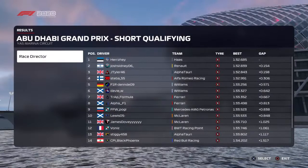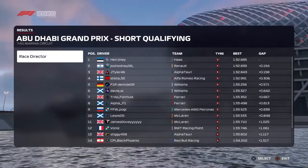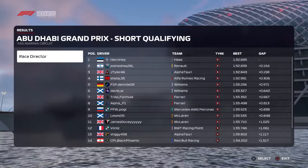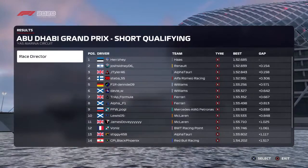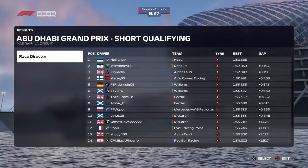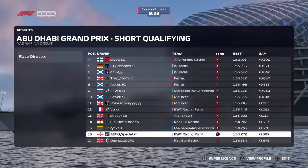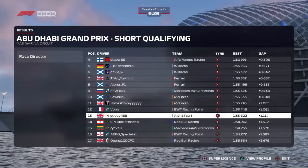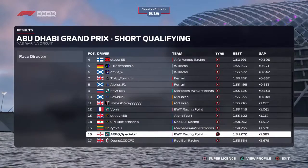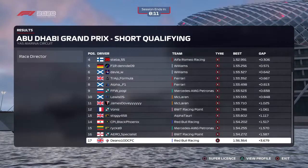As this is your qualifying result, Heresy on pole with a 32.6, followed by Josh, Tyler in 3rd, Staber in 4th, Dende in 5th, 6th is Davey W, 7th is Trappy Formula, 8th is Alpha F1, so 2 Ferrari drivers in 7th and 8th, Poggle in 9th, Lewis in 10th, 11th, and starting the outside the top 10 drivers is James Dovey, then Vons in 12th, Stiggy in 13th, Black Phoenix in 14th, Riker in 15th, Aero Specialist in 16th, and rounding up the back of this grid was Dino in P17.